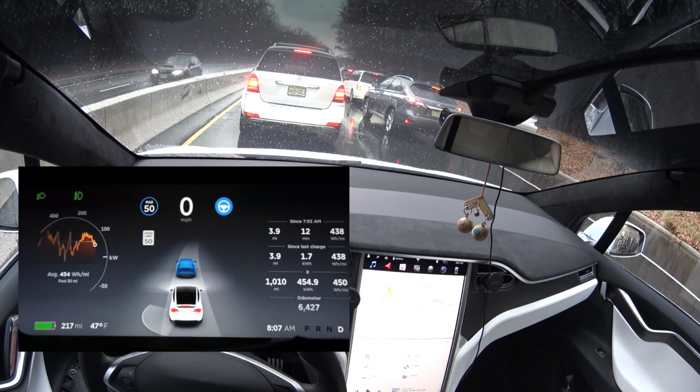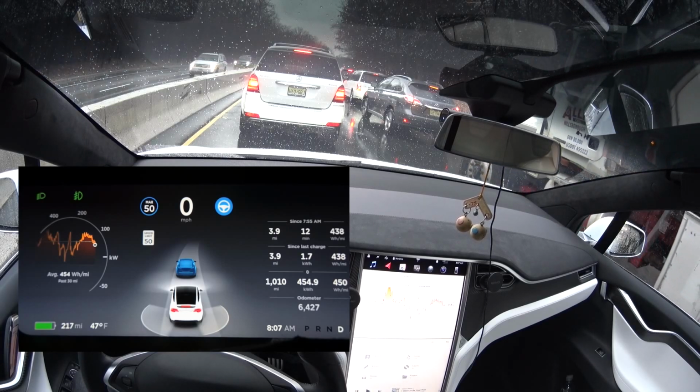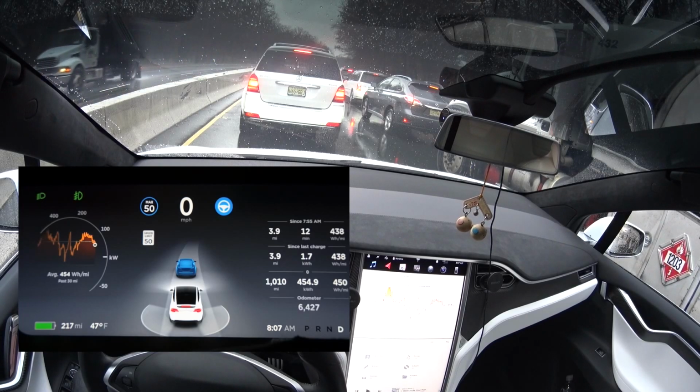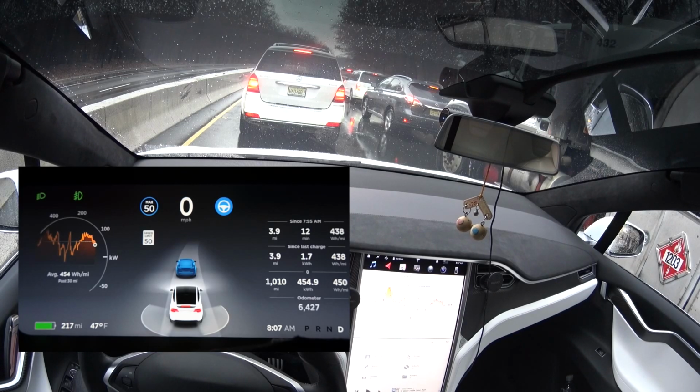But yeah, there's a lot of things that you won't notice about Autopilot until you actually review the videos after. I've noticed that when you make left or right turns or lane changes, Autopilot highlights all the cars that are in the way. So I'll show some of that later if we get into some traffic.